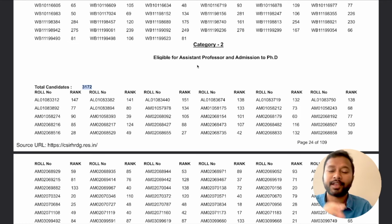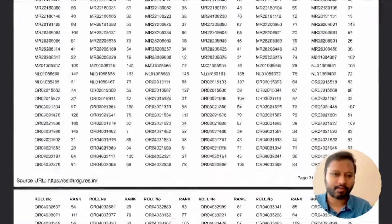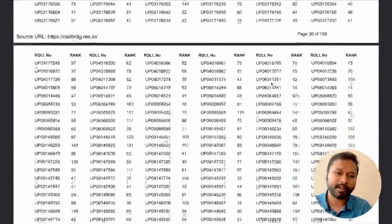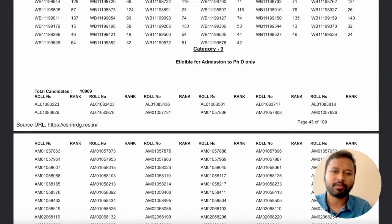If your roll number comes in category two of the result, that means you have qualified NET and you are eligible for assistant professorship. Also, you are eligible to apply for PhD admission in universities and UGC approved institutes. This is the second category of the result. Now you have the third category. If you scroll down, this is the new category which is introduced, and this is category three, which are eligible for admission to PhD only.